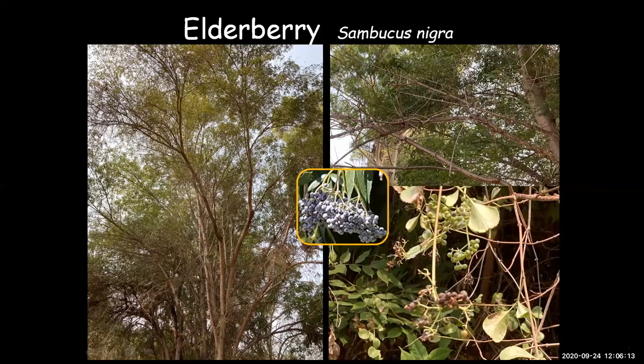As to the elderberries, this is what they look like right now. So they're kind of in the middle of a blooming, blossoming season. A lot of them have been already chewed off by various critters and birds. A ripe clump of berries would look like that. And the berries are edible.